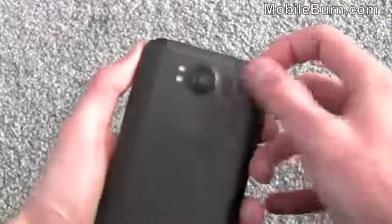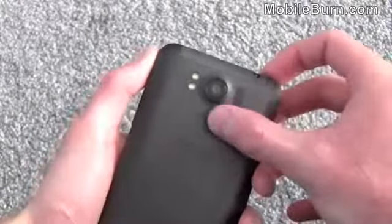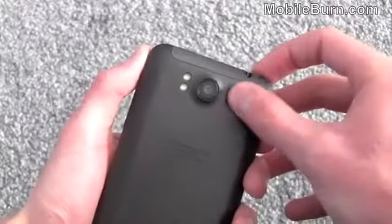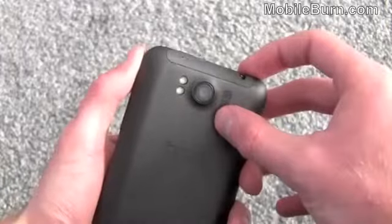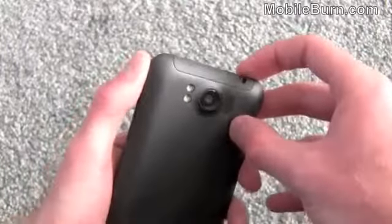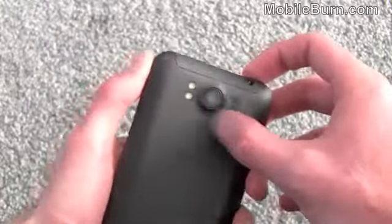starting with this 8 megapixel camera on the HTC Titan. HTC have improved the camera a lot this time round. They've given it backside illumination and an f2.2 lens to help improve the low light photography. It's still not anything that would worry a point and shoot camera, but it's certainly better than HTC's previous efforts and better than many cameras that you'll find on phones these days.